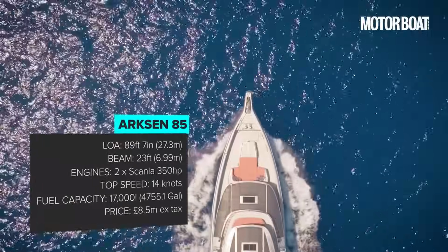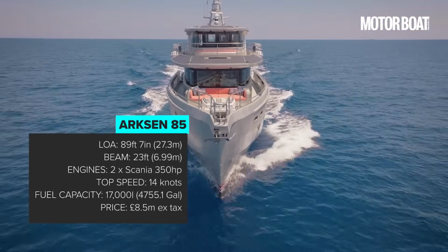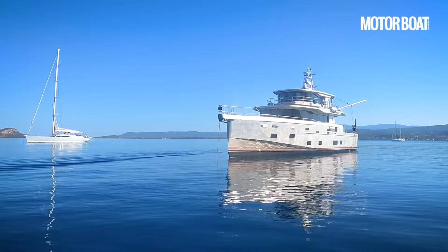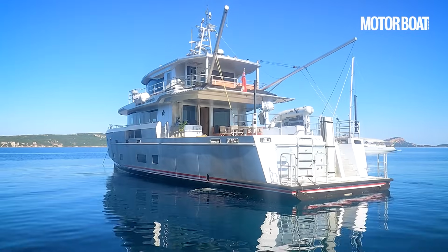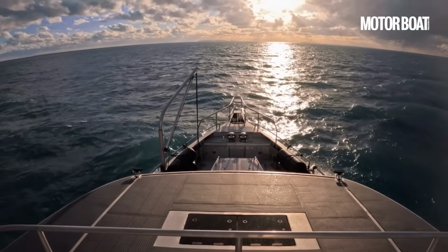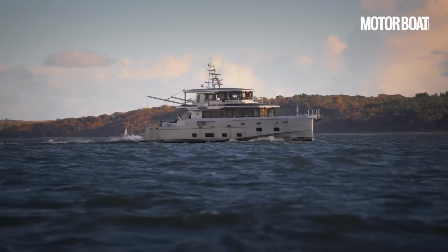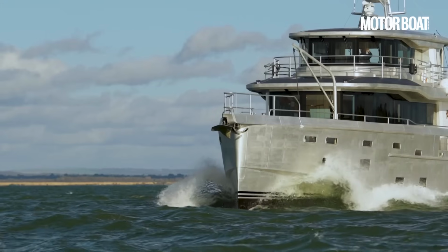Obviously, this is not a cheap boat. Starting price is around £8.5 million, and you do sacrifice a certain amount in terms of overall volume. It hasn't got that nth degree of luxury and finish. It isn't full of marble and polished stainless steel and mirror smooth surfaces. It is quite rough and ready. But if you want to, you can have the welds polished out, you can have it faired and painted and everything else. But that's not really the point of this boat.